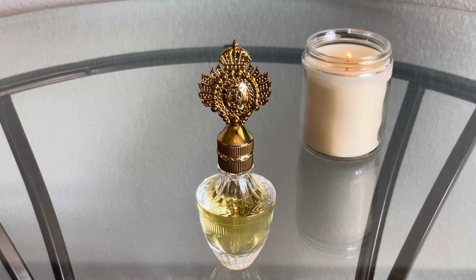I would say that because of how bold and heavy this is, this would be a perfume that would be really great for fall or winter months, just colder months. I think in the summertime it would just be way too heavy.